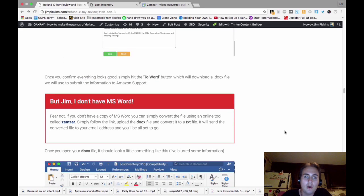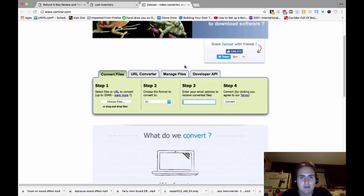Now, if you don't have Word, what you can do is use an online tool called Zamzar, and this is Zamzar right here. So if you don't have Word, just download the docx file. Go to step 1 here. It says choose files. Just pick that docx file. For step 2, you're going to want to set it to txt for convert to. And step 3, you just put your email and then you just hit convert.